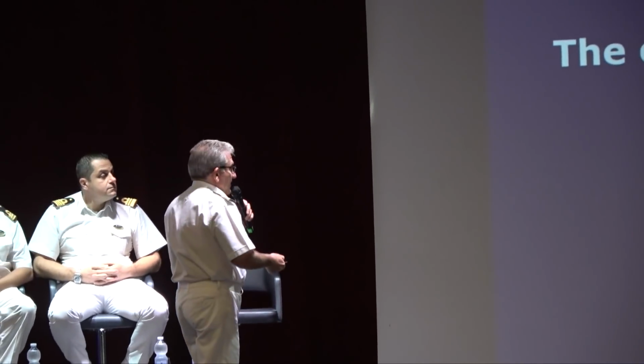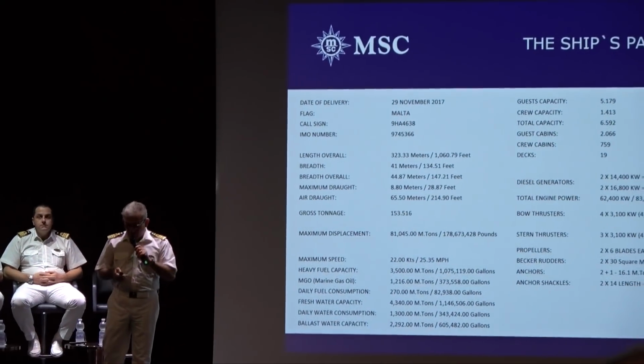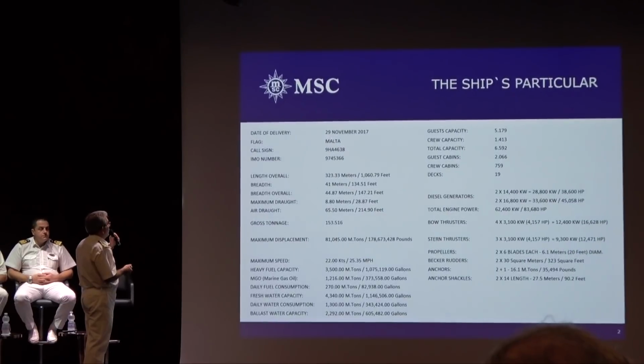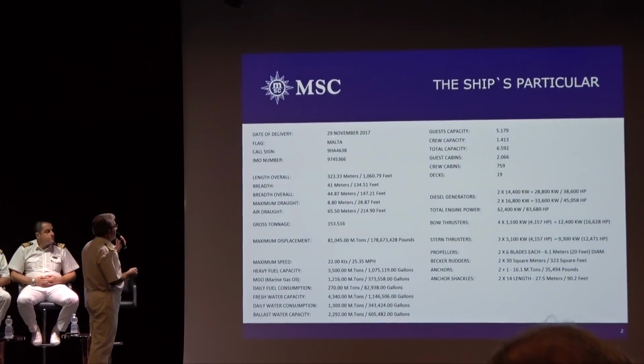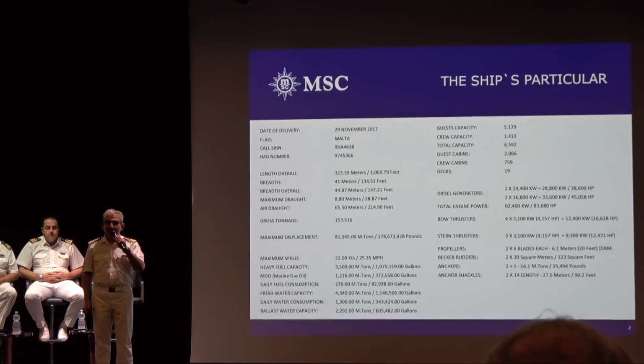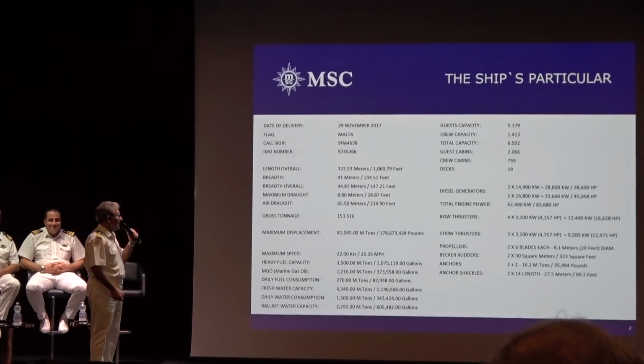So, let me start with some basic information about our vessel. The beautiful Seaside was delivered on November 29th. So this cruise is going to be the first birthday of our vessel. She is going to be 1 year old.